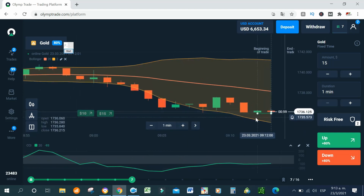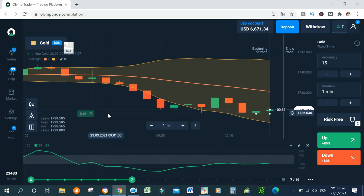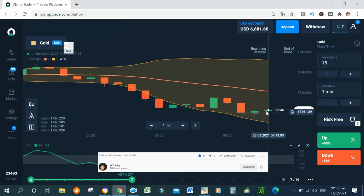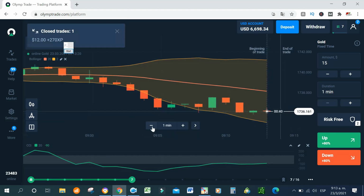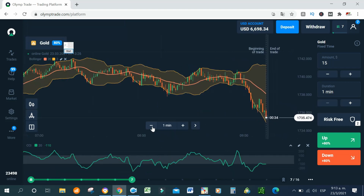Okay, I think we are winning these two trades. We won the first one, and also we won the second one. So, guys, that's it. Why? Because I have a conviction to the upside, because there's a reason.